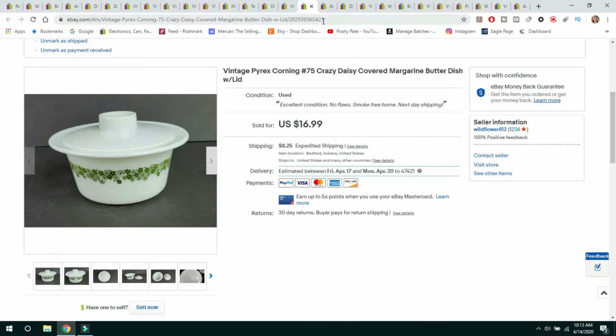The next item is this vintage Pyrex Corning number 75 Crazy Daisy covered margarine butter dish with the lid. This sold for $16.99 and the buyer paid shipping.